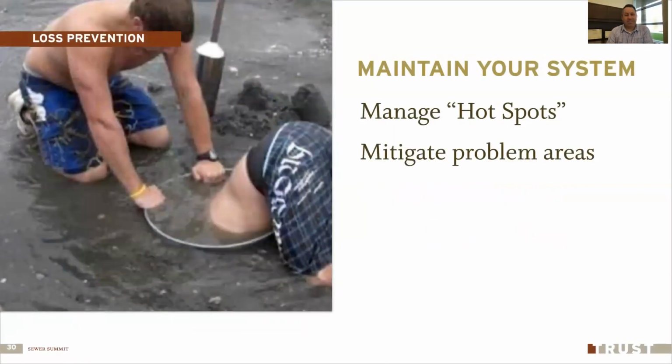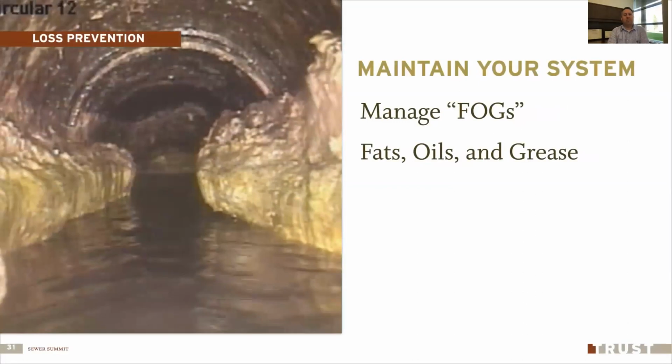And this is not necessarily the best way I would recommend managing your hotspots. You want to know what's in there, but you don't want to be putting your head down in there. But it is important to know, where are those problem areas? Where are the places you've had backups in the past, or where has there been blockages? Maybe there's bellies in the lines, maybe there's corners that turn, maybe there's things that have had an issue over the past. You want to know where they are, and you want to mitigate those problems so that you don't have a backup. So stay on those, schedule those. Those are areas you're going to want to have a higher frequency of inspection and camera down the lines on those.